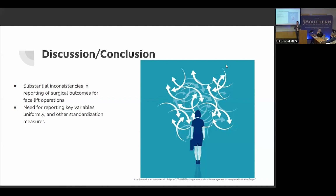surgical outcomes. So there's many papers out there. There's many surgeons doing great work and creating new methods that improve the field every day. Even though they focus on the SMAS system, these improvements are very critical for progressing the field and very helpful for certain groups of patients.